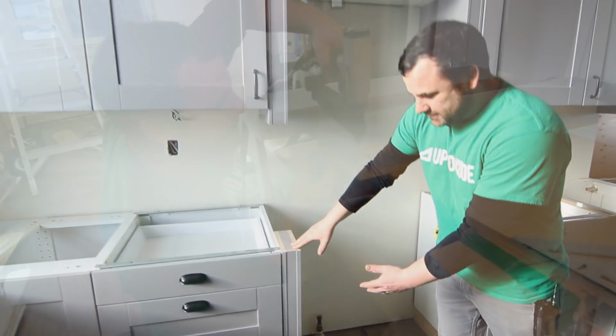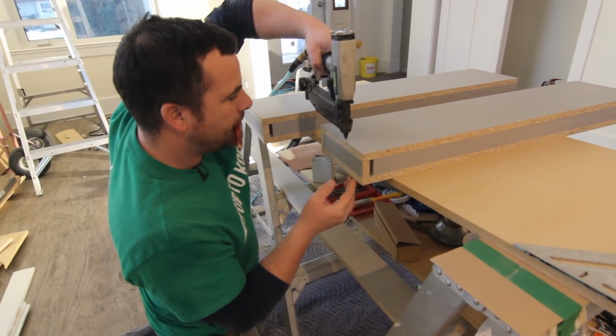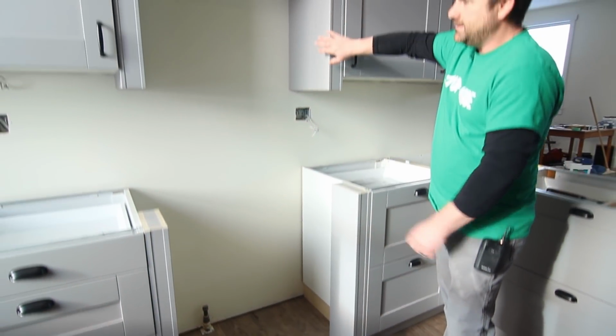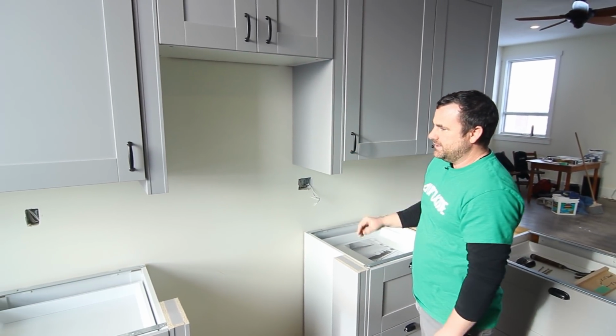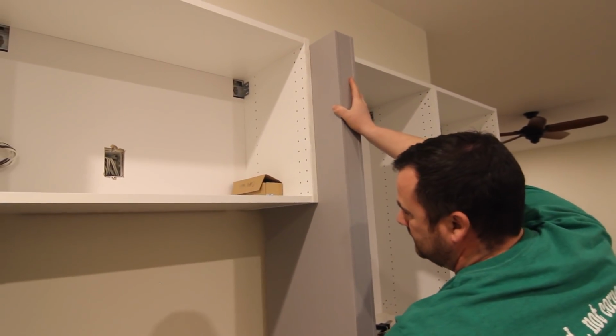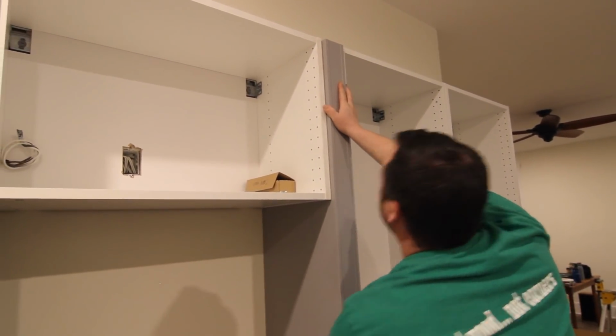We built our own pillars. Just a custom feature. You can build your own pillars for an island or a peninsula. And we had to fur this in. This is kind of a little bit of a different story, but we just added some unique features here. Plus it's a future in case the customer wants a 36-inch range. That's in a nutshell.